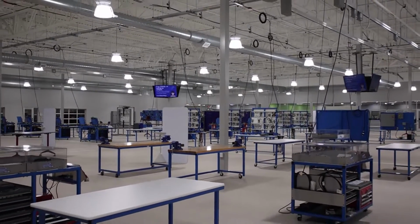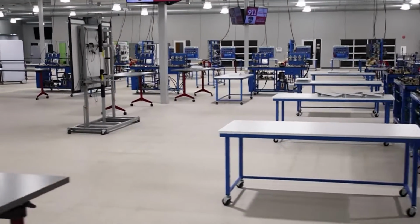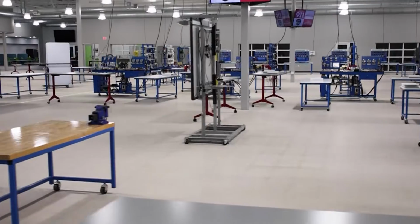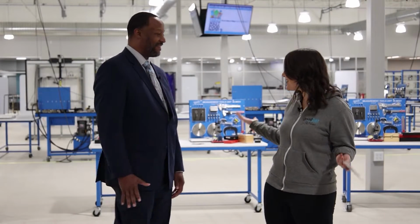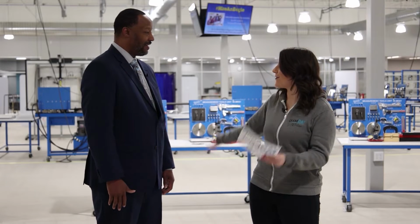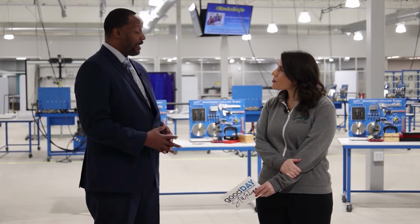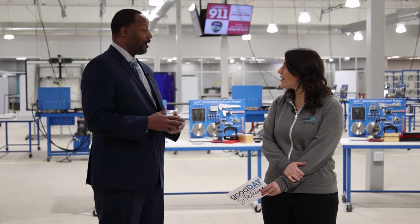Well, just walking in, you can kind of see exactly how that will work because there are so many stations and so many different things that I know nothing about. But I walk in and I'm like, okay, there's a lot happening in here. How long was this planned and how long have we waited for it? Well, it's been on the minds and hearts of our board members for at least 10 years. I've been the president here since fall of 2020, and so that was one of my top priorities to get this up and running.